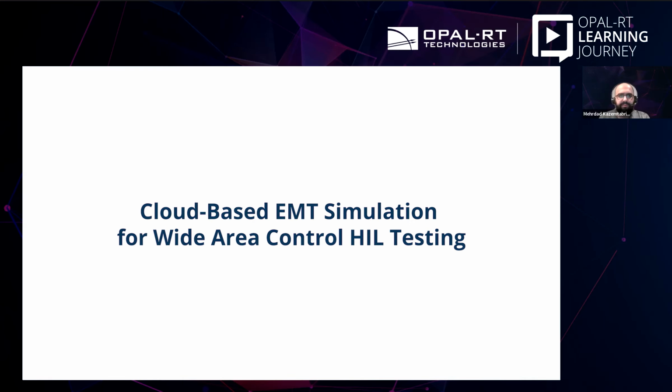Hello, everyone. Thank you, Etienne, for the presentation, and welcome everyone to the demonstration. As Etienne mentioned, my name is Mehrdad Kazantarizi. I'm a simulation specialist at OPAL-RT with emphasis on smart grids and communication protocol. You're going to be seeing a demonstration of an example that we have made, which is hardware in the loop testing with a wide area controller with the HyperSim model running on the cloud infrastructure that Etienne mentioned. So I hope you enjoy it.